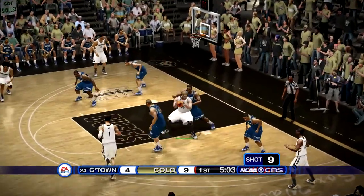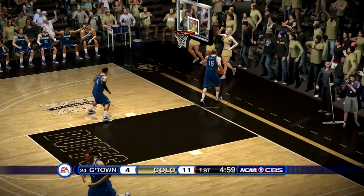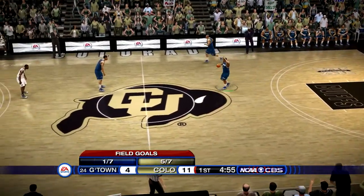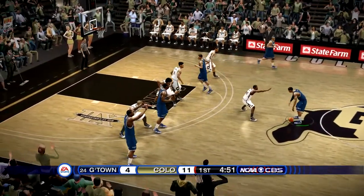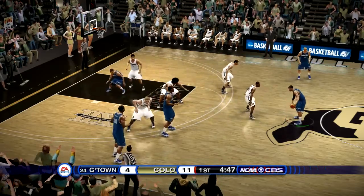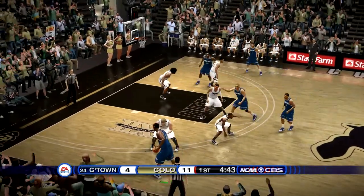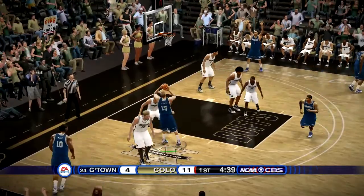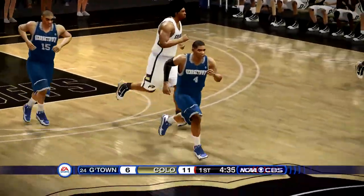With 10 to shoot on the shot clock. Fires. Squared up on the catch. That is puppies in order. On the wing. Jump shot. And he lays it up and in.